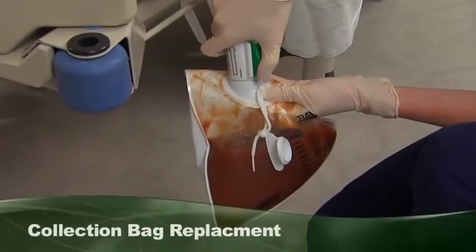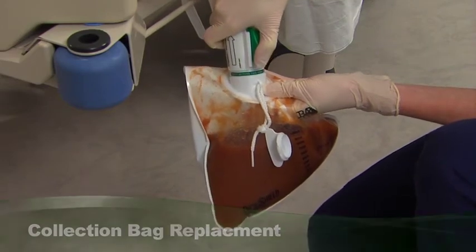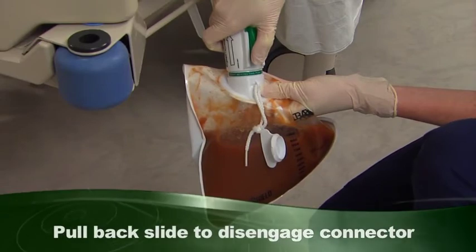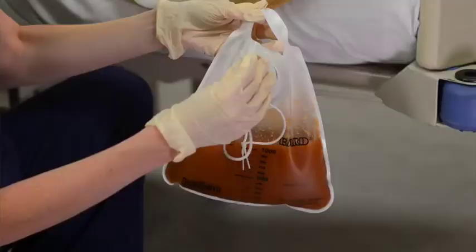To remove the collection bag, grab the piston valve connector and gently pull backward on the switch located on the slide of the connector until the piston ejects from the collection bag hub. The piston valve and bag hub should close off automatically in this process to minimize inadvertent exposure to feces.